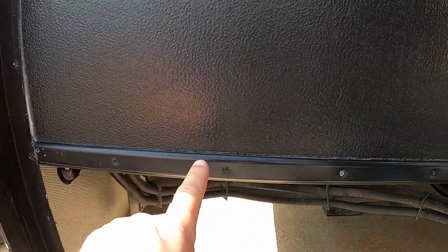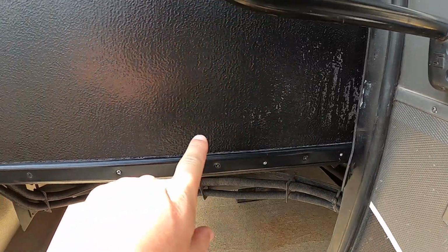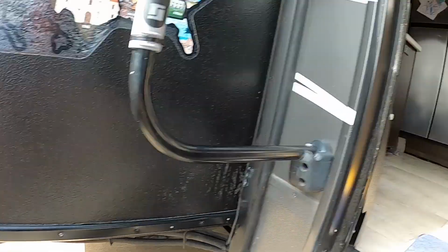Yeah. He's almost done. He's got the trim piece back on. Now he's gonna do some sealing, and this side should be done.